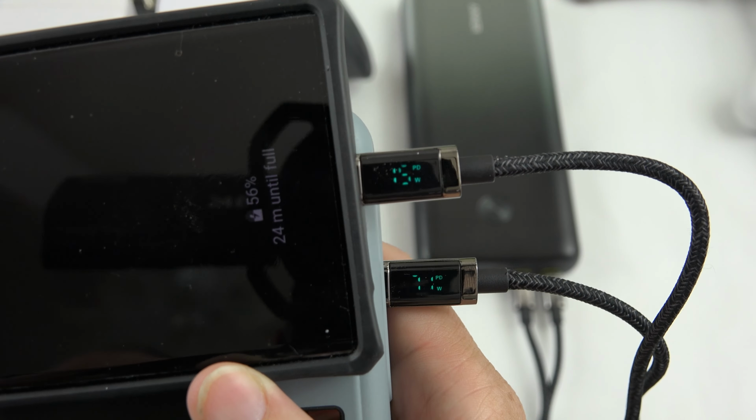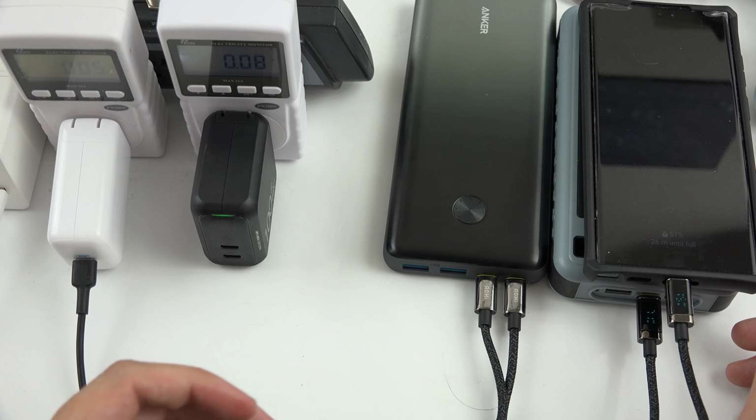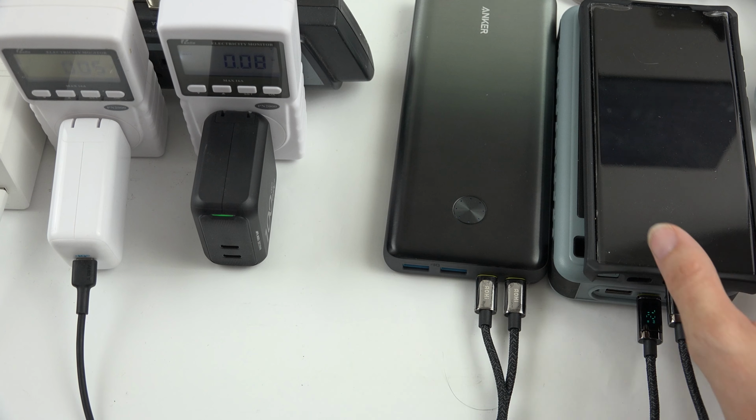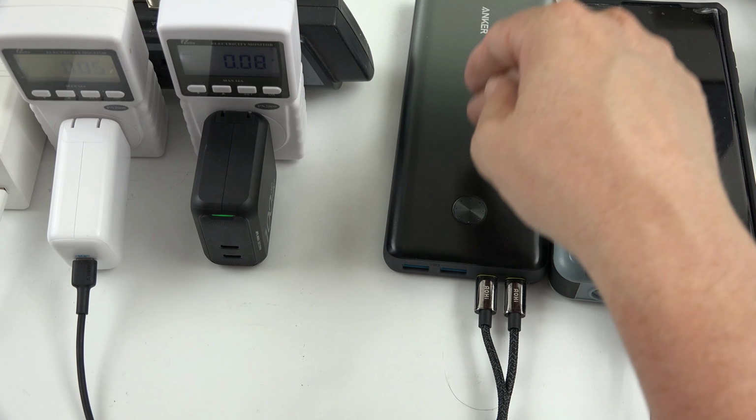I'm pulling 87, 86 watts, which is the maximum this can do. And I wouldn't know that if it wasn't for these cables. That is the coolest thing in the world. Now I want all of my cables to have that little screen on them. I'm spoiled. I'm literally pushing this as hard as it will go right now.